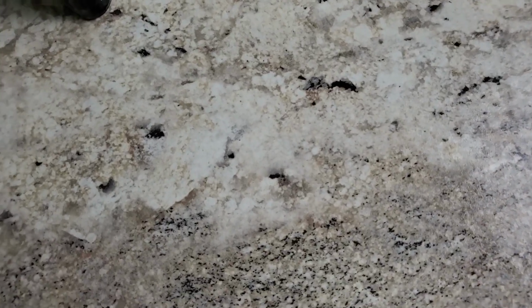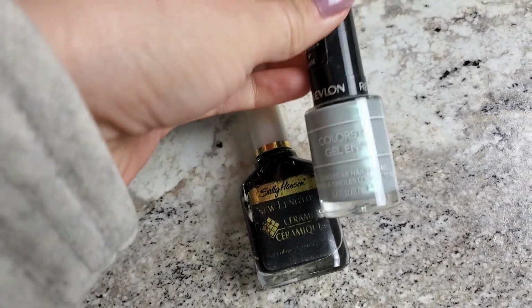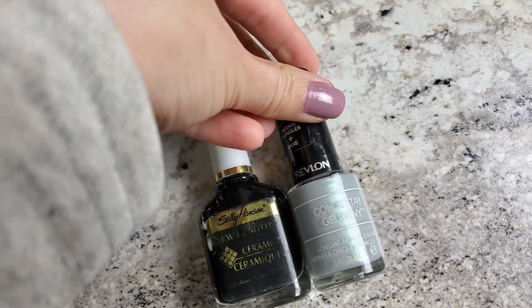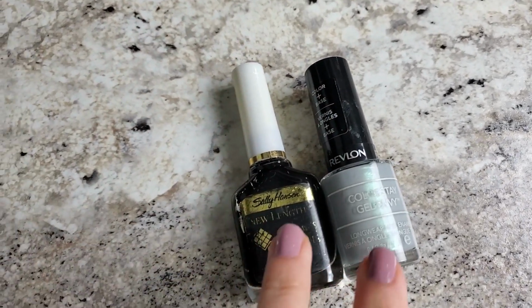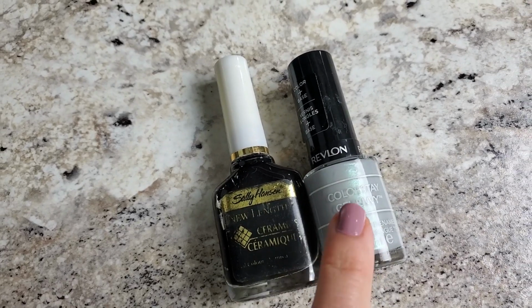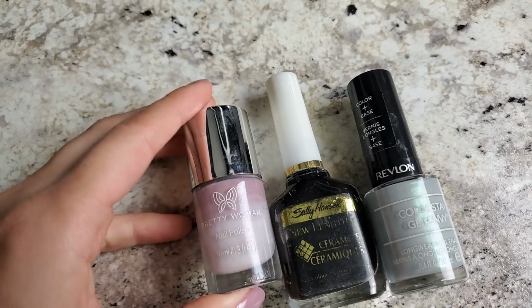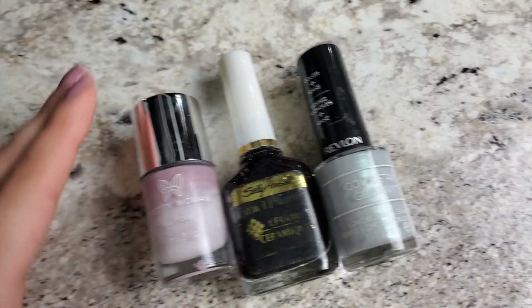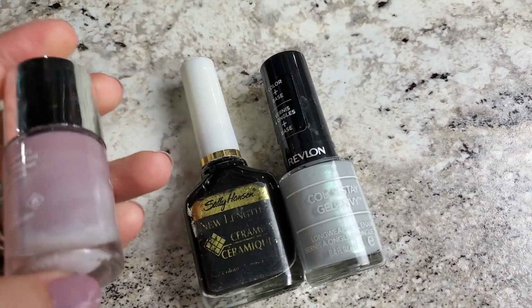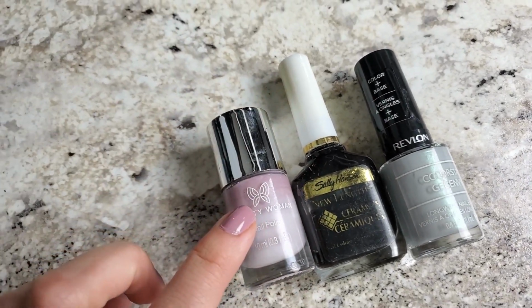Let's do a couple of random categories next. I don't typically shop my stash necessarily for polishes. However, I had these two on my nails for around Halloween. You can see that this Revlon one has a green flip to it, but it's like a silver. This Pretty Woman is what I have on my nails right now. I forget what it is called because it doesn't have it on the bottle. I always have to look it up on their website.